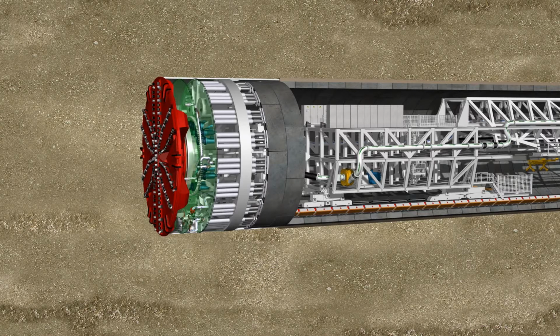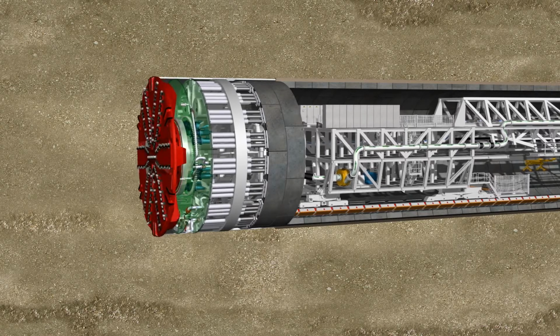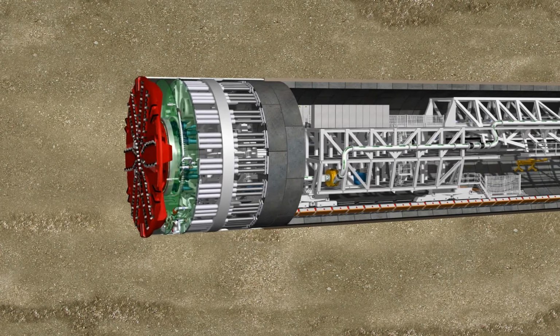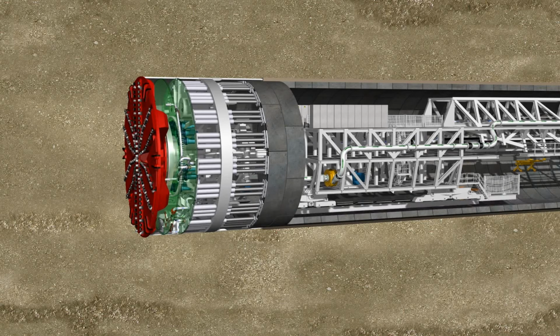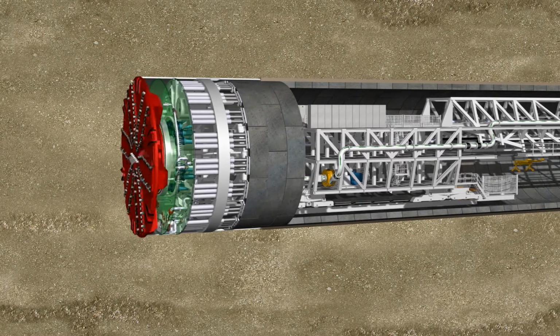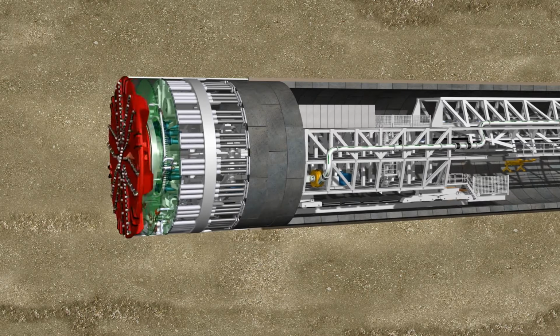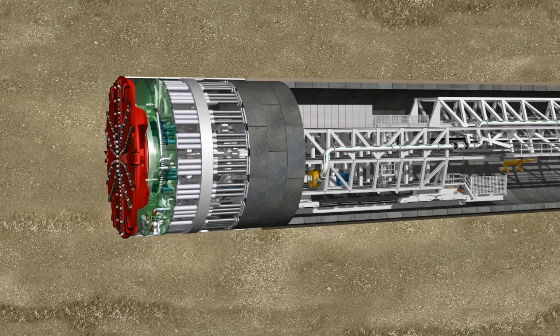The tunneling team installed 7,472 lining rings, each made up of 10 segments. 27 million cubic meters of soil were excavated for the tunnel and had to be removed. With top daily performances of 26 meters of tunnel and top monthly performances of 142 meters, the mix shields drove the two tunnels accurately in a period of 20 months.